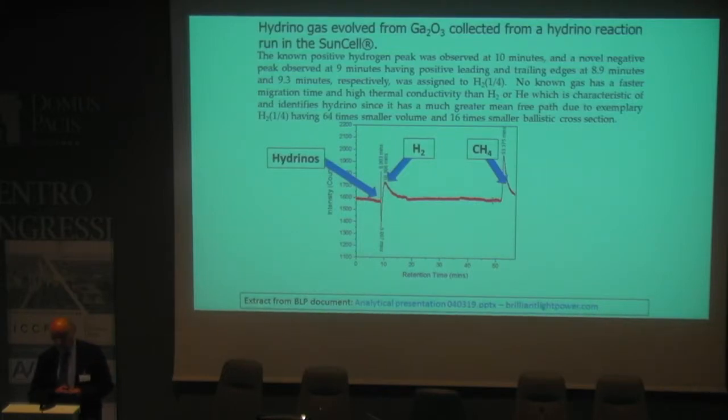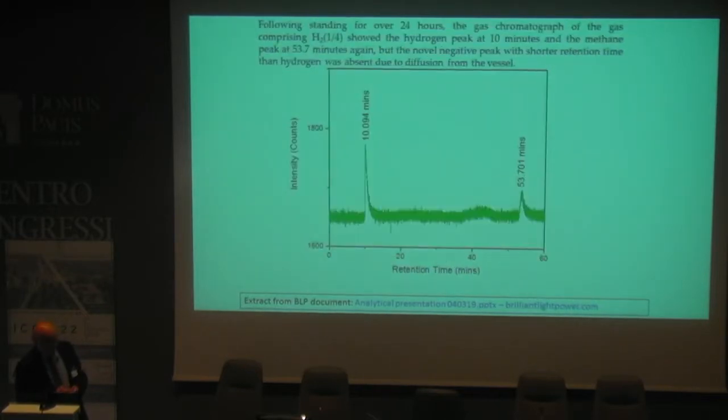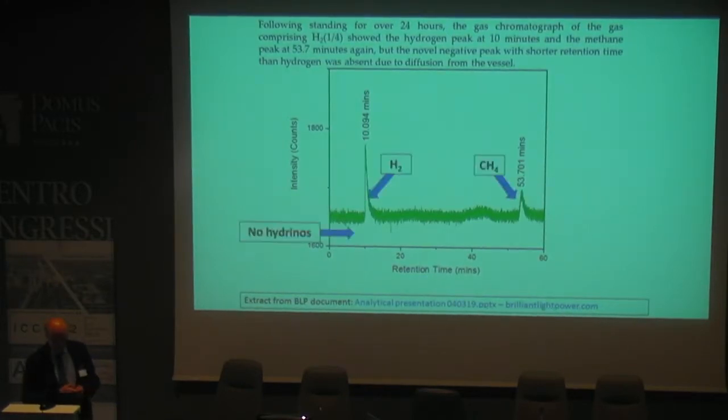This is not the only picture he produced. In this analytical presentation, you will see 2 or 3 such chromatographs, you know. And 24 hours later, he repeats the measure with the gas, and there is no more hydrinos. But you still see the peak for hydrogen and the peak for methane, but not for hydrinos. And he says that the novel negative peak with shorter retention time than hydrogen was absent due to diffusion from the vessel.